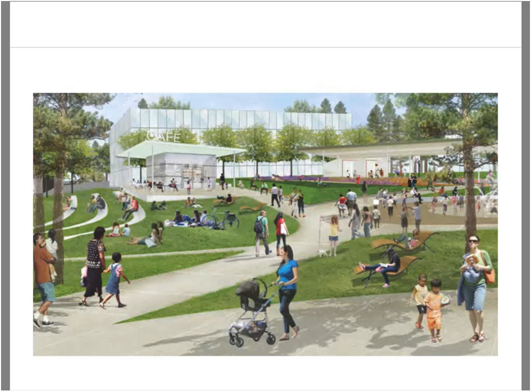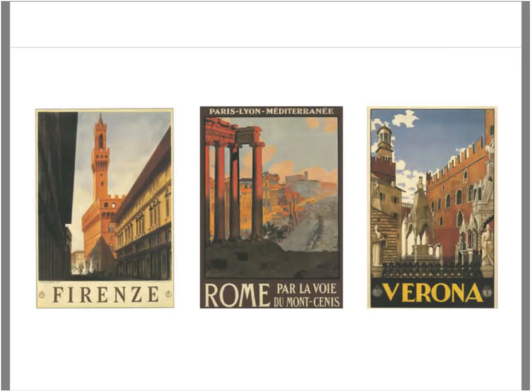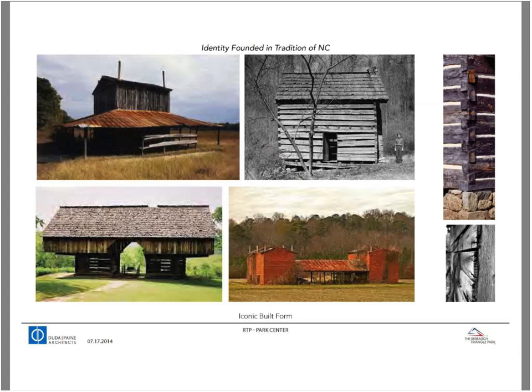So with each of these public spaces, we also paired it with a landmark. Landmarks are something that we associate with great places in the world. That's a goal that we would like to achieve with the Park Center development. Usually the landmarks reflect the local craft and culture of a place. So in our approach for Park Center, we looked at the vernacular forms of North Carolina. Oftentimes these vernacular structures can be very sculptural and very playful, but in a very functional way.